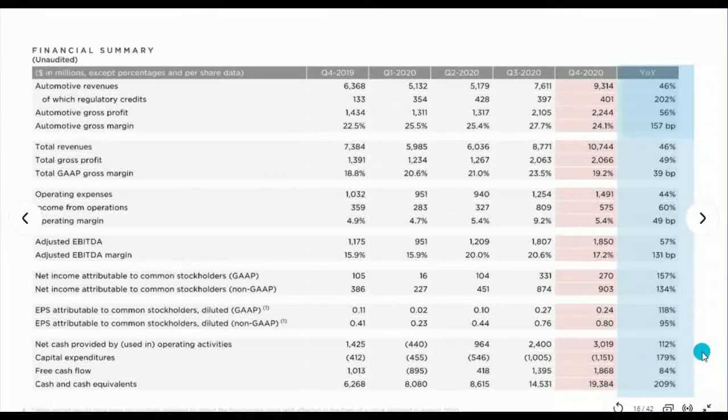Net cash grew by 112%, capex grew by 179%, free cash flow grew by 84%, and cash and cash equivalents grew by 209%. So Tesla now has 19 billion in cash to fund their expansion and to fund their research and development. And it's quite possible they can also use their free cash to acquire other companies to integrate into the Tesla ecosystem.